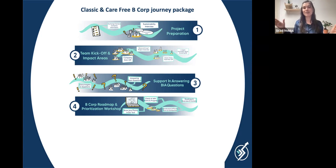Okay, this can be done. And after, for example, the first short-term actions, we can apply for the B Corp certification, and can then work on the mid and long-term goals. That is one example. We would also have a closing session, because these are the steps of the classic package, where we advise you on where to go from here.